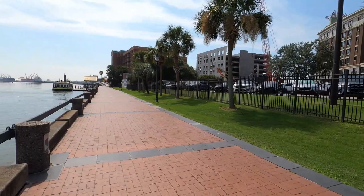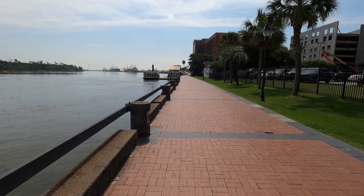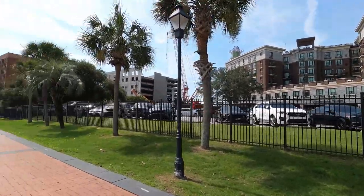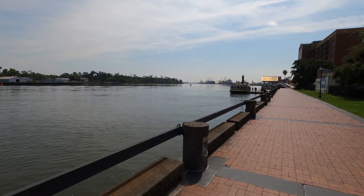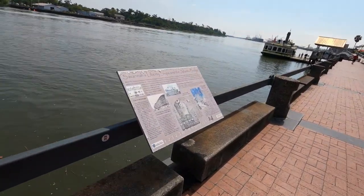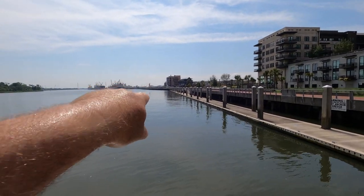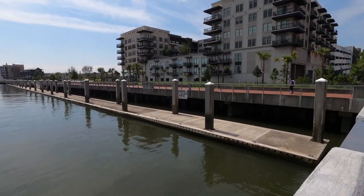If you want to beat the crowds, I recommend this more southern, or eastern I guess, section of the Riverwalk. It's not that far. You can walk the whole thing pretty easily if you're in relatively good condition. They've got these little plaques as you walk along through here about the history and stuff like that. Okay, I'm gonna stop my walking tour right there. It looks like right down in there is where it ends, as far as the riverfront section for you to walk on.